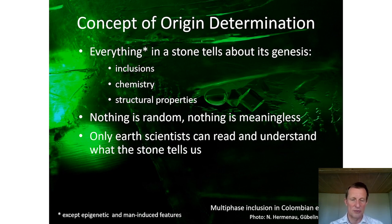and its structural properties. The image that you can see here, in the center, is showing a beautiful multi-phase inclusion in a Colombian emerald. You see the bubble, the CO2 bubble, and you see two crystals of different phases in a little fluid inclusion in that stone. Beautiful picture.